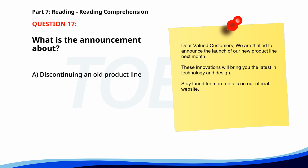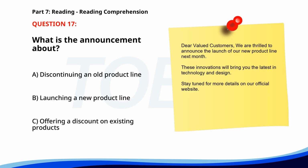A. Discontinuing an old product line. B. Launching a new product line. C. Offering a discount on existing products. The correct answer is B. Launching a new product line.